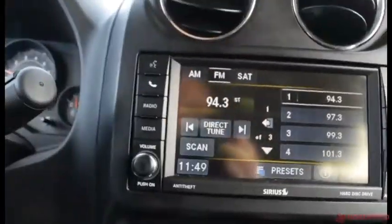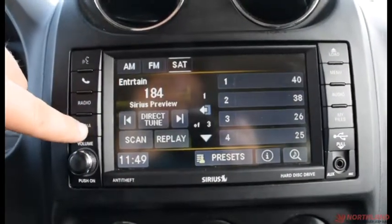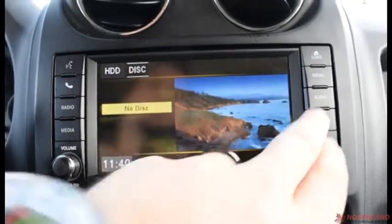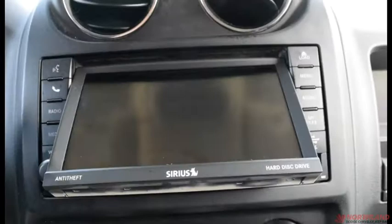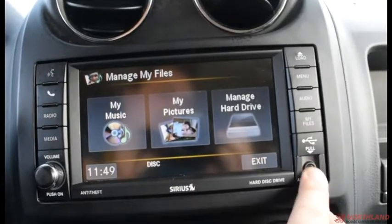In the center we do have a 6.5-inch touchscreen display, so we do have our AM, our FM, and our Sirius XM all in there. We also have our media tab here if we do have a disc or through our hard disk drive, which we can load music right onto. You do have volume right there. You can press the button right there and you can get access to your CD player. You also have your menu right here, your audio, your files, and then you also have your USB plug-in right there and your aux cord.